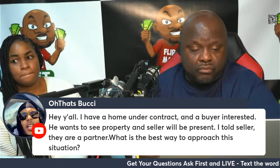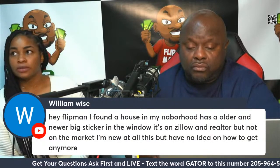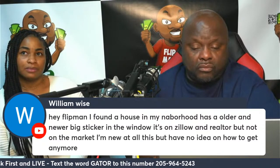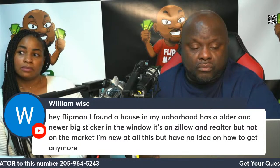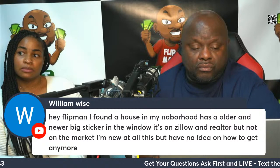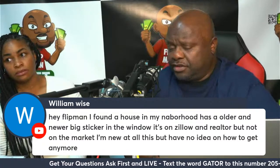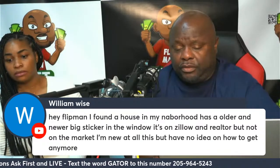All right. This one says, hey, Flip Man, I found a house in my neighborhood. It has an older and newer big sticker in the window. It's on Zillow and Realtor.com, but not on the market. I'm new at all this, but I have no idea how to get any more info on it. So it has an agent's sticker on the window. Now, that could be just somebody prospecting or whatever.